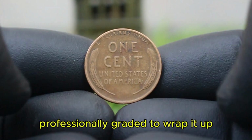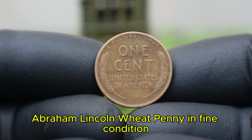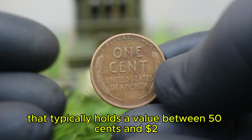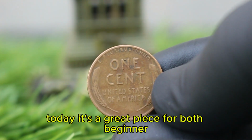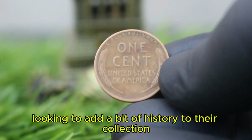To wrap it up, the 1952 D Abraham Lincoln Wheat penny, in fine condition, is a collectible coin that typically holds a value between 50 cents and $2 today. It's a great piece for both beginner and intermediate collectors looking to add a bit of history to their collection.